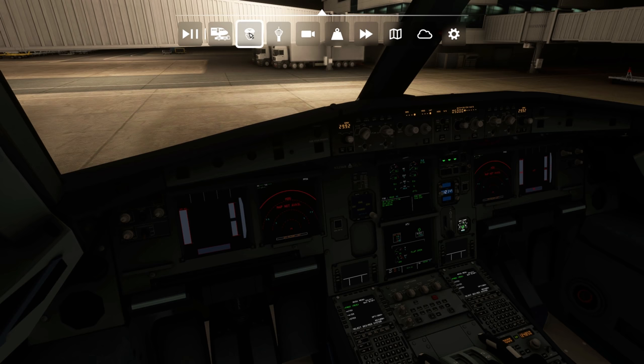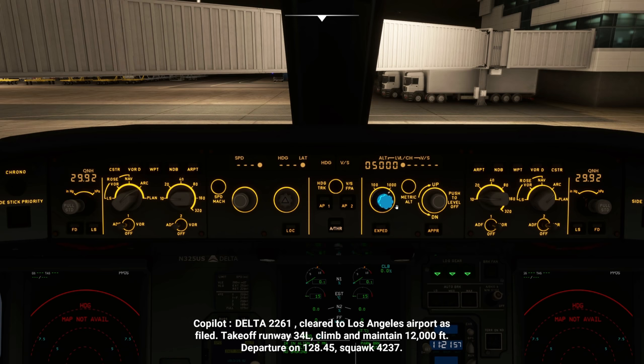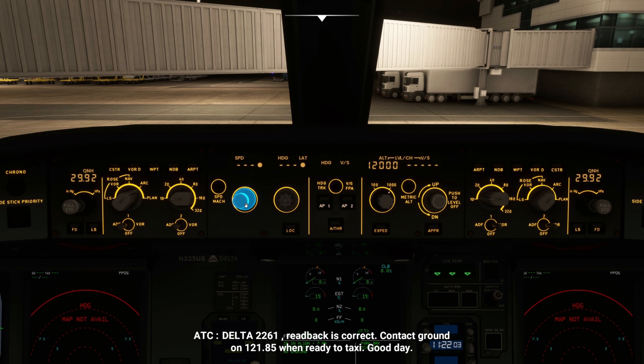Delta 2261 cleared to Los Angeles Airport as filed. Takeoff runway 34 left, climb and maintain 12,000 feet. Departure on 128.45, squawk 4237. Delta 2261, readback is correct. Contact ground on 121.85 when ready to taxi. Good day.